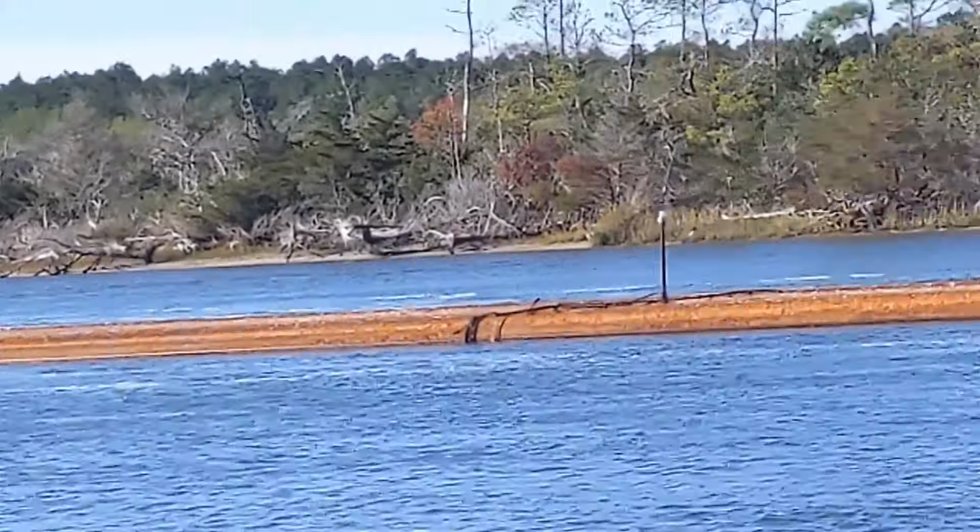And this is what it looks like as the sun is going down here in Adams Creek, North Carolina. Nice bright moon. Stars are starting to come out.